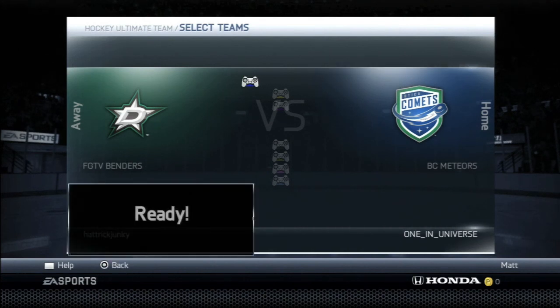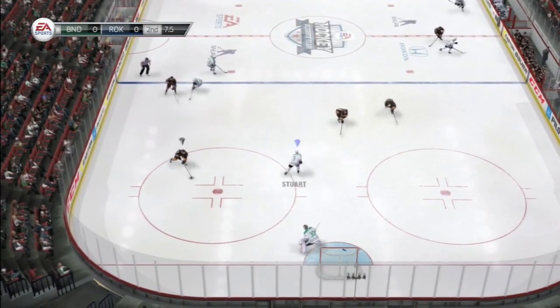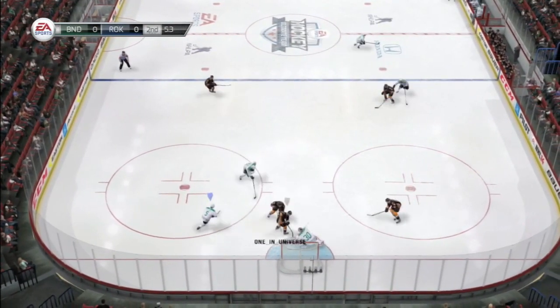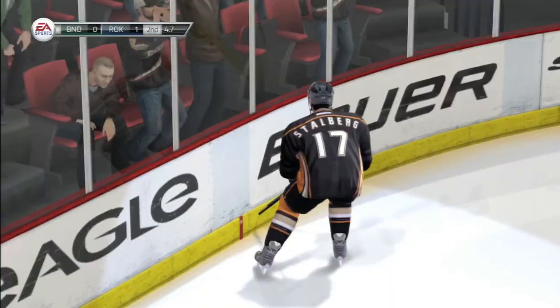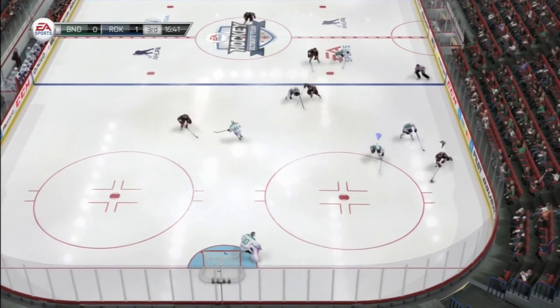And here is, I believe, the last game of the episode. It is against a guy named the BC Meteors, I think. And he comes in right here. Nice little shot, and a rebound there goes to Stahlberg. He puts it in. So kind of a lucky goal there. But this is the game before the playoffs.